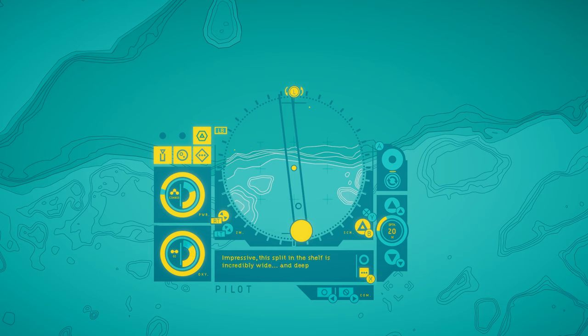Impressive. This split in the shelf is incredibly wide and deep. Those currents would smash us against the rocks if we swam out into the flow. We're going to need better equipment if we want to cross that monster.